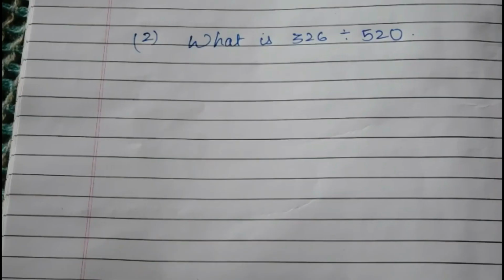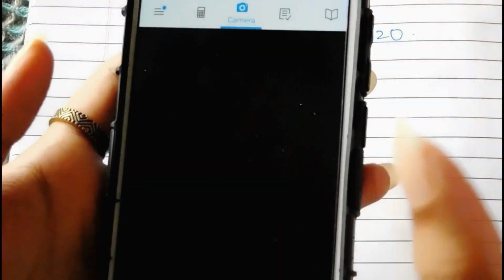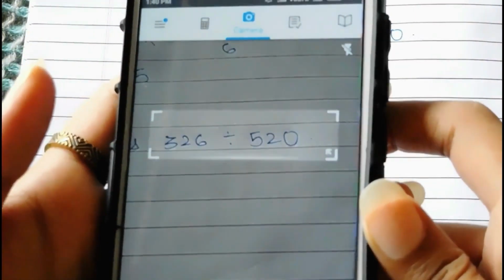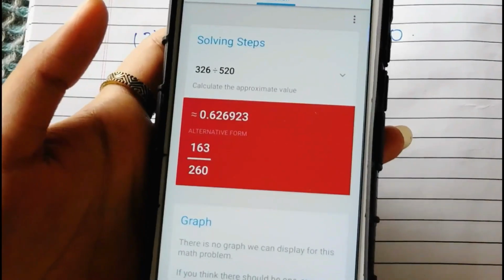If you have trouble with a math problem, you can use your phone to help you. You can actually check out apps that will help you with math problems, and the app will not only give you the solution but also give you the working out process.